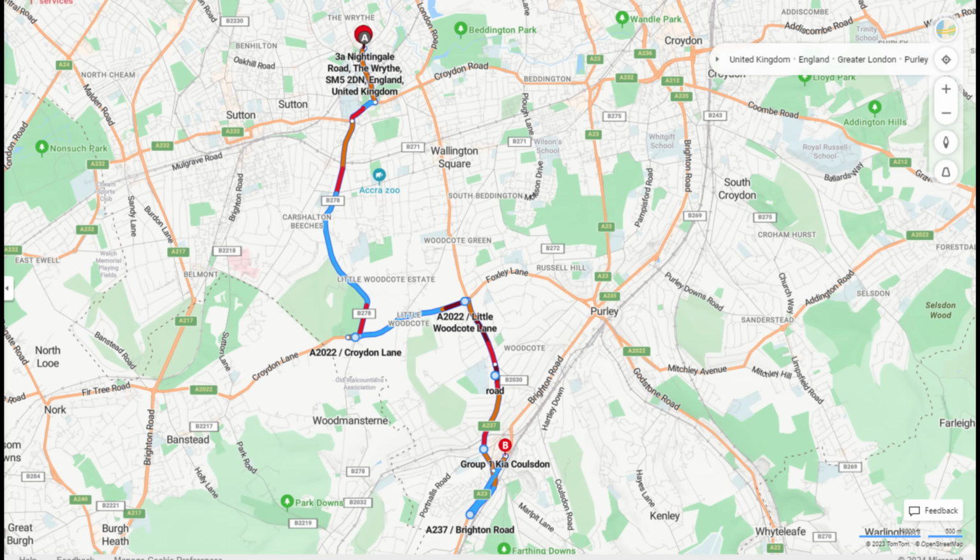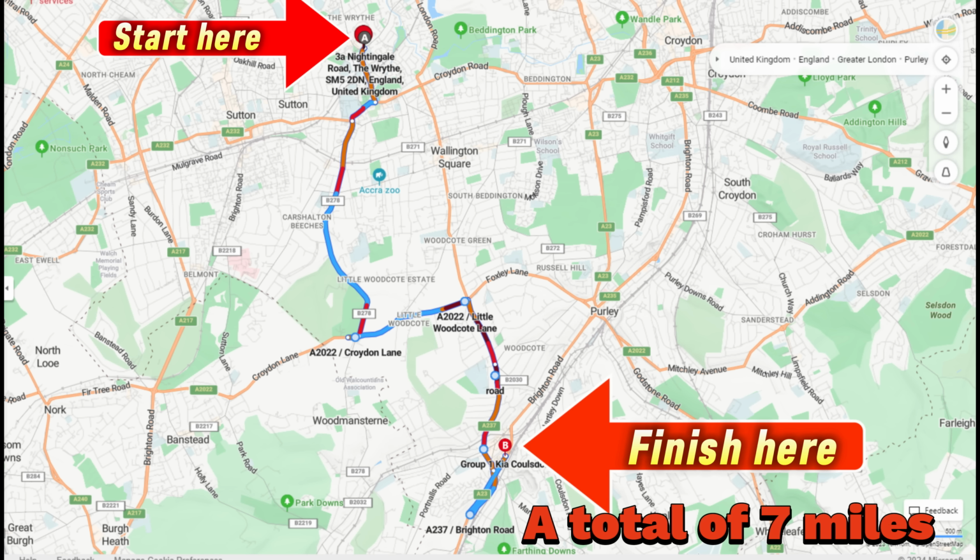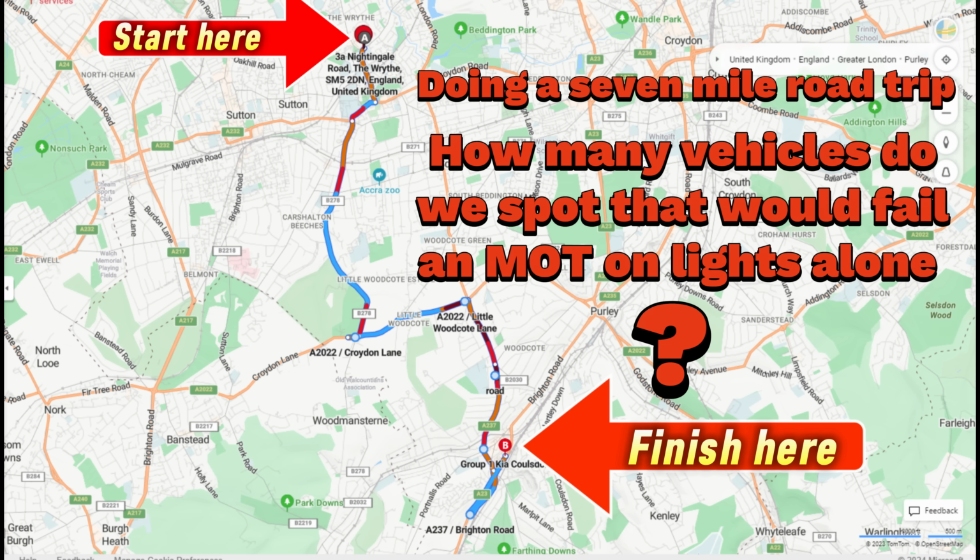We've got a little simple trip today. We're starting here in Nightingale Road in Carshalton and we're ending up in Causden at Kia Causden. Now I'm not taking the car back again. This was that trip that I went to Kia to take the car back though. We're going to have a little look and see a trip of 7 miles. That's all it is, 7 miles.